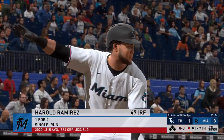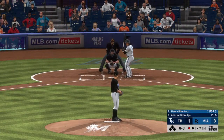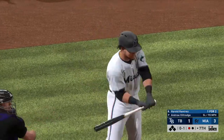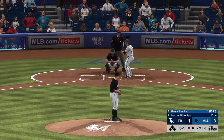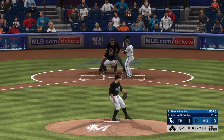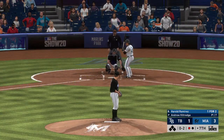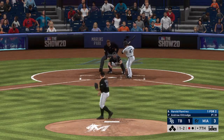He's singled in 2 trips to the plate thus far. From the stretch. He's ready. Here's the 0-1. So back-to-back sliders for strikes. Does he come back with yet another? Hey, not normally a good plan to throw 3 consecutive sliders in a row. This guy's slider is so good, I think he might throw it again. Here it comes on 0-2.